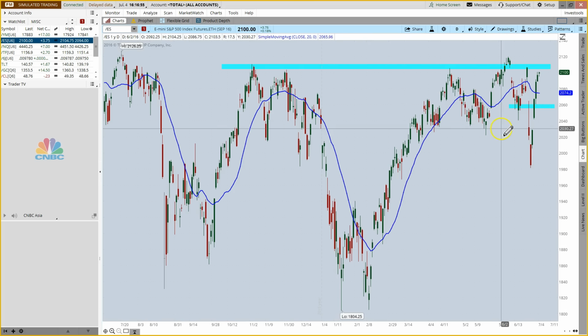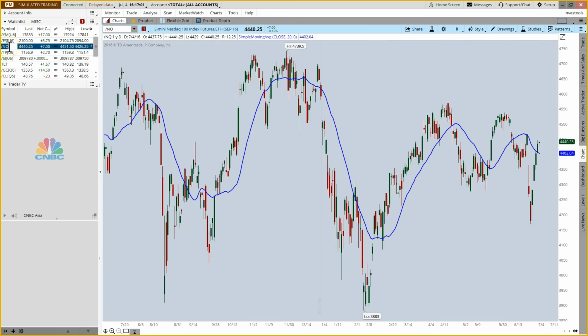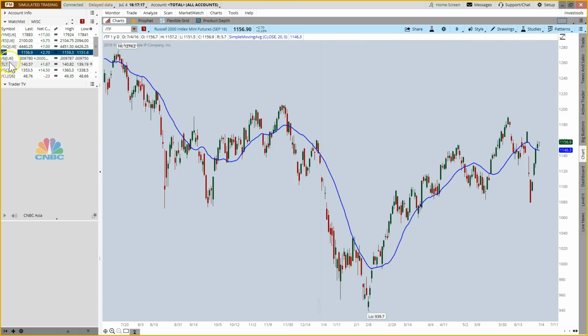Let's look at a few more charts here. The NASDAQ also was higher by about 20 points on Thursday, I should say, or Friday. My mistake. And here, again, another V-shaped type bottom, a very, very quick 4-day recovery. The Russell doing the same thing.